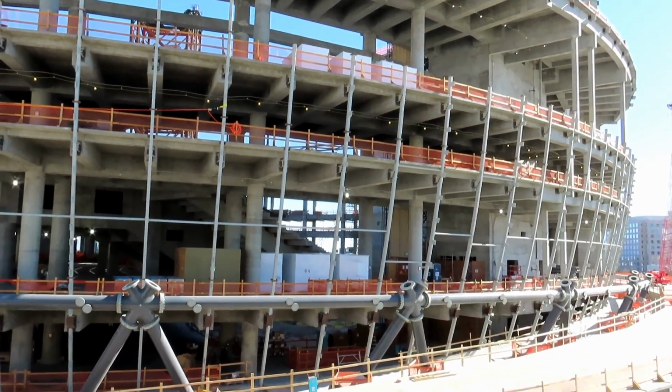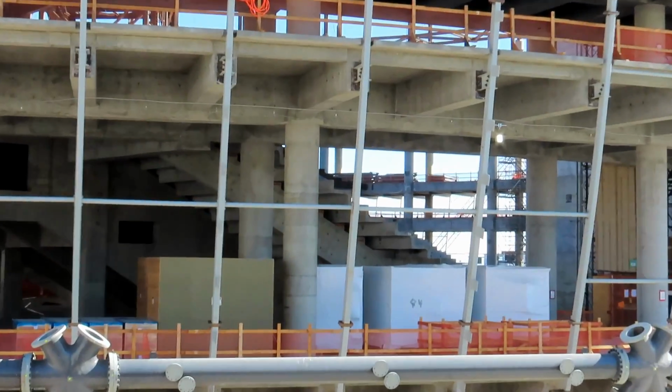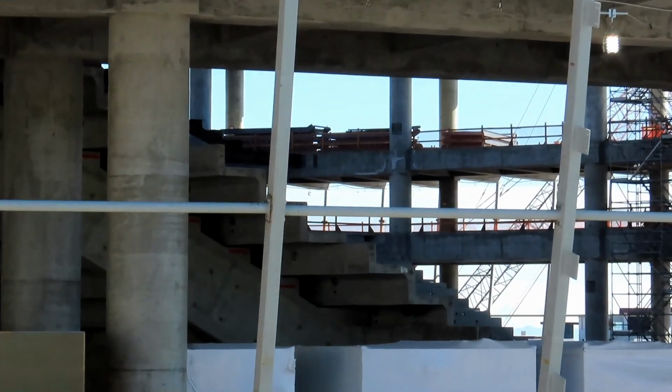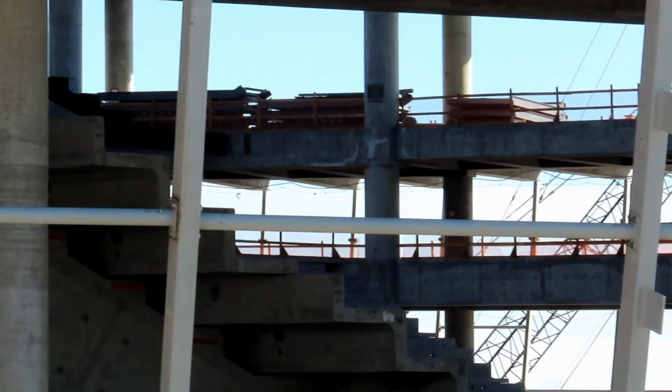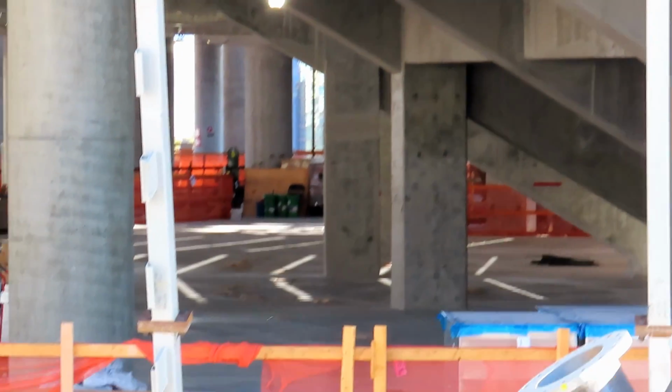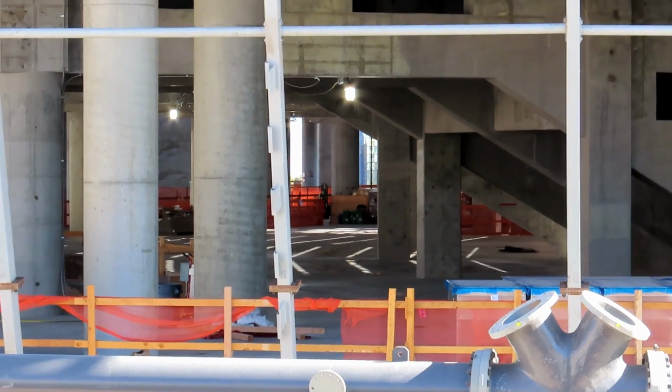Okay, so from here we can see there's the precast. You could see like the step looking area right there. Those will be all the seats. So underneath, these are the different levels. This would be where you'd be walking to get to your sections.